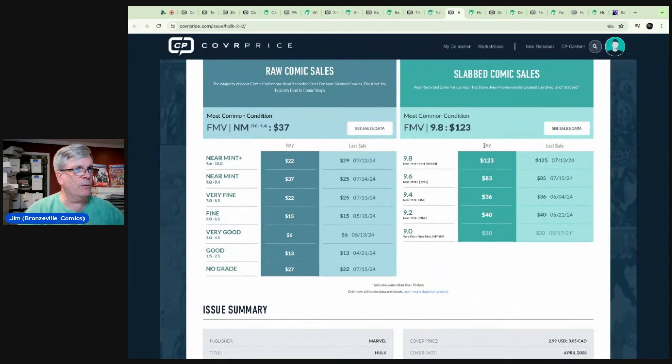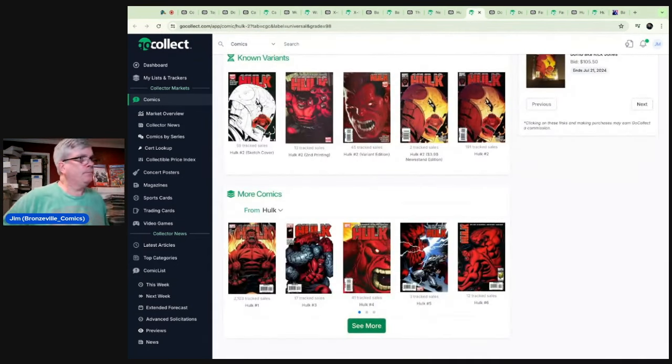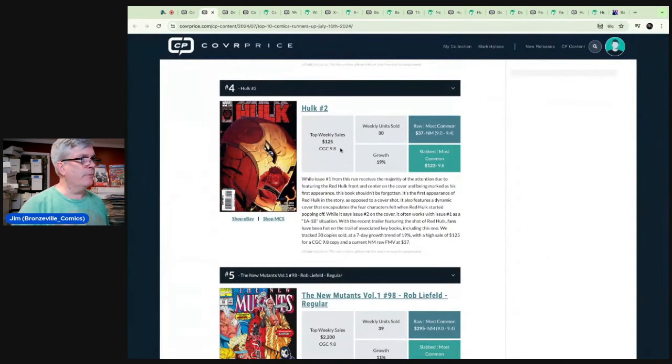Still in the $25 range, but it's up over $100 in a 9.8. I'm interested to see what the graded sales have been. This is the history. It did jump up to, what, $300? But it's been pretty erratic. Number one is the more desired copy, but hey, we still have number two here. His first appearance. It's also a pretty good storyline. So I'm still recovering from my stupidity.